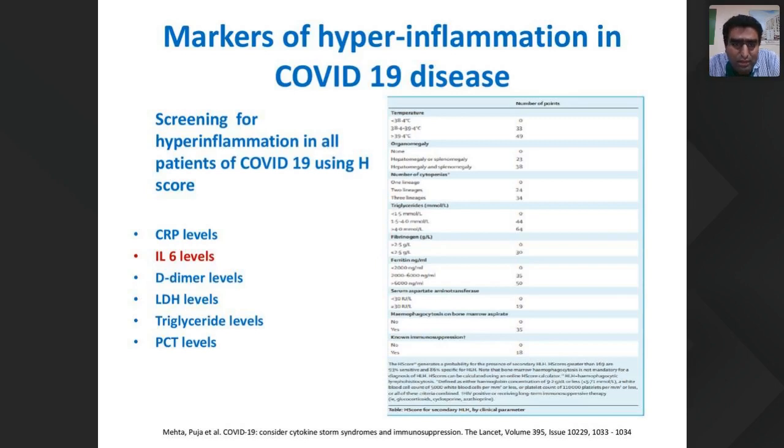I think this chart, you can see, is very small. You can't see it, but anyway, you can read this paper. It describes all the details. And another important thing is your CRP levels, the interleukin 6 level, D dimer level, LDH level, triglyceride levels, and PCT levels.